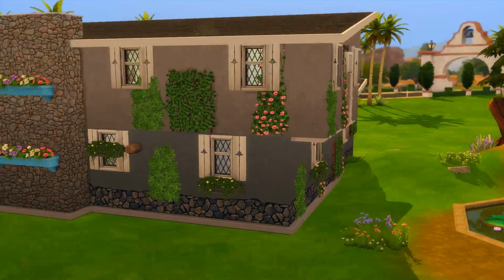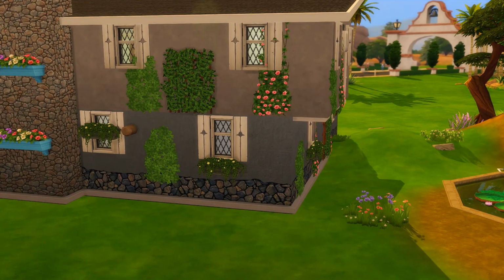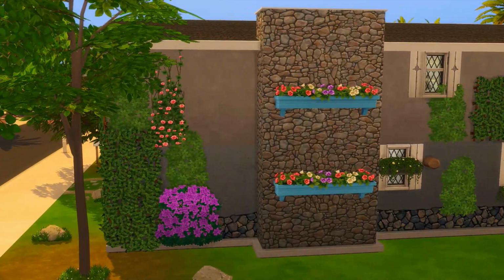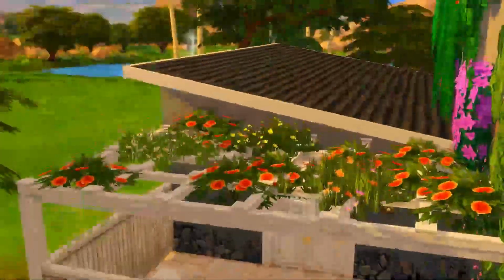I love how she made this house, and it was actually kind of hard to fix, but it kind of turned out really nice in the end, I'd say. Also, we got a comment about who makes the houses. Someone got a bit confused about which of us builds the houses. In this one, we both worked on it at the same time, so we both put some ideas and influences into it. But yeah, let's move into it.